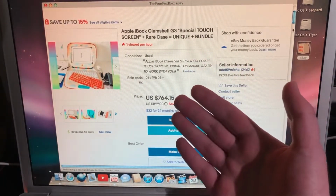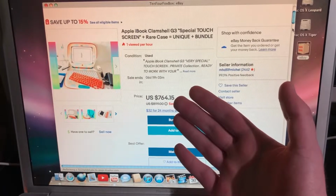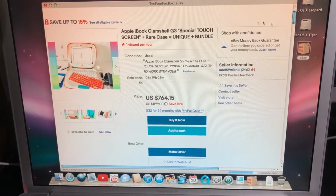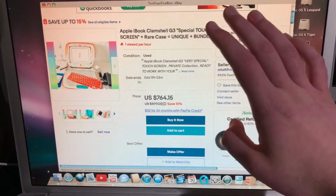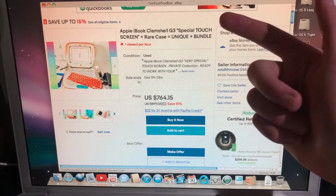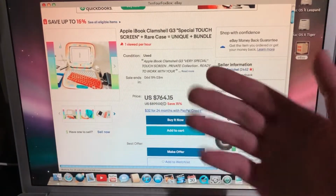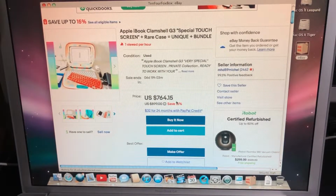So they're wanting this much, $760 roughly. It used to be $900. You can save 15%. For an iBook clamshell G3, special touchscreen plus rare case equals unique plus bundle. So that title is trying to get a wider audience with terms like touchscreen or unique. And it hasn't sold yet. It's already been discounted. And it's still here.